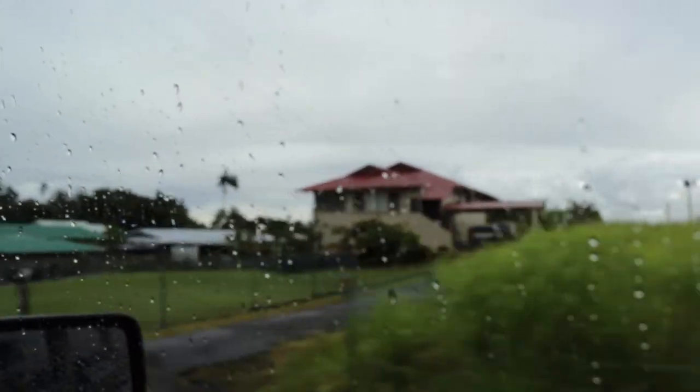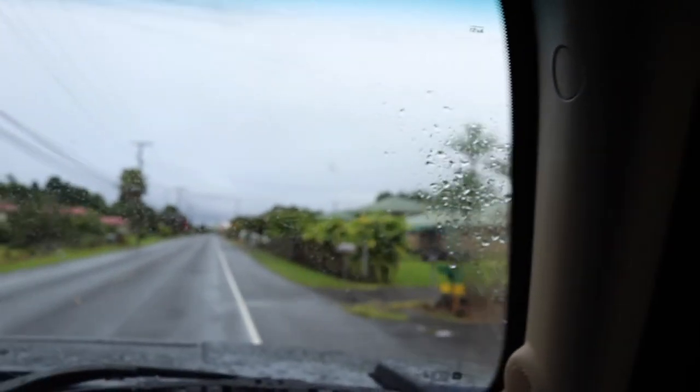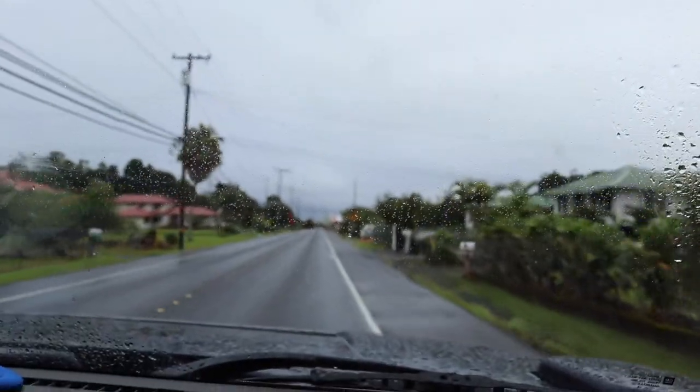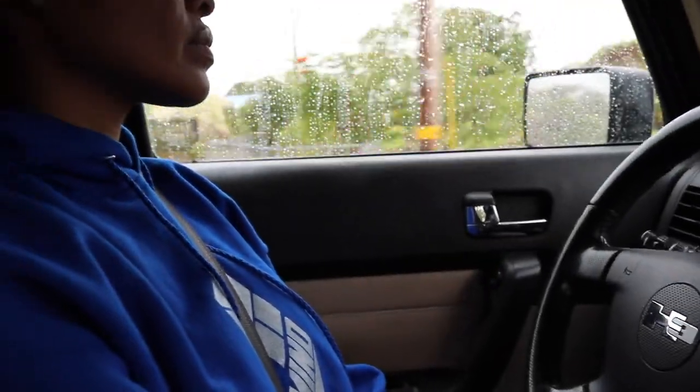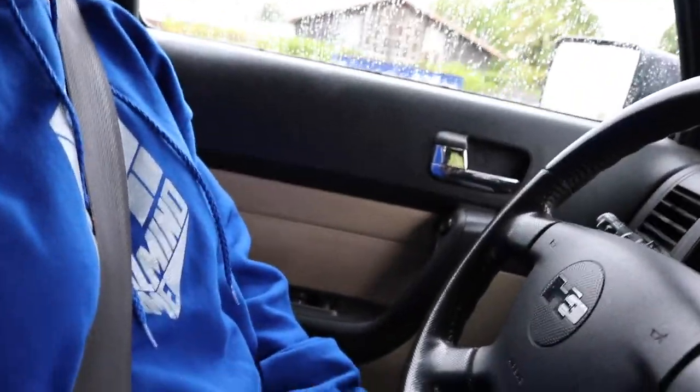Looks like it's gonna clear up today. See the sun peeking from the east side. Morning. Morning. That's a cool sweater you got on. Let me see that.